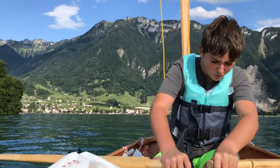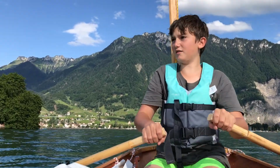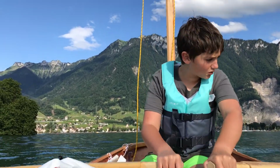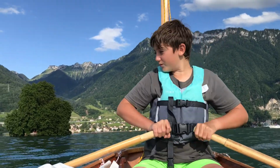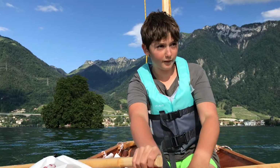So, there's no wind, and we're here in the middle of the lake. So, luckily, this boat rows really well, and it's actually really comfortable to row. It's all great, and we go quite fast.